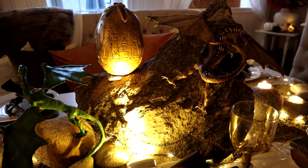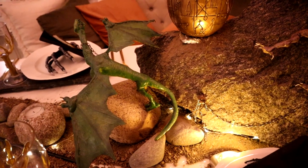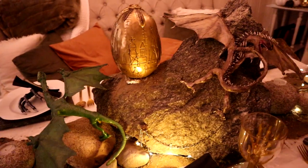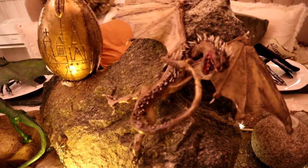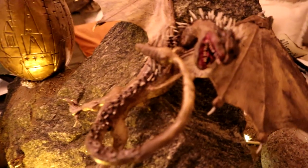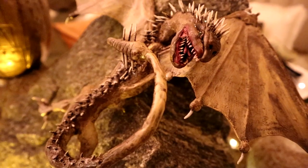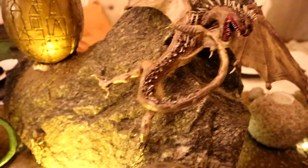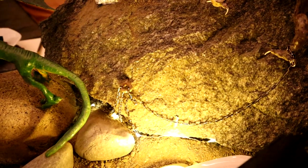And there's the golden egg that the dragons are guarding. I turn on the light so it will be easier for you to see. Here's the green Welsh dragon. And this is the Hungarian Horntail, which is the dragon that Harry Potter has to fight. And of course they are chained to the stone so they don't fly away before dinner.